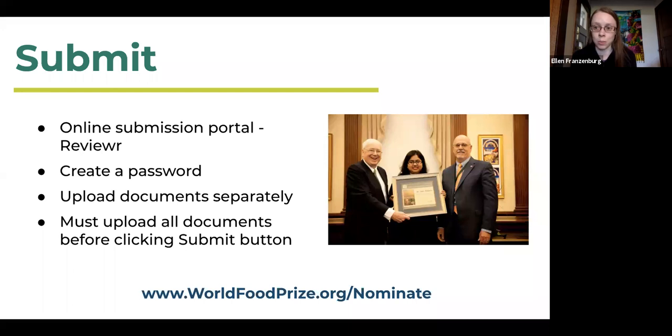So all the documents need to be uploaded separately as separate files. And then you'll have to upload all of the documents before clicking the submit button on the portal. So it won't let you submit if you haven't filled out all of the required fields. You must click the submit button in order to actually have it registered as being submitted. So if you save it, but you don't submit it, then it won't come to me. It'll just save it and wait for you to finish it later.